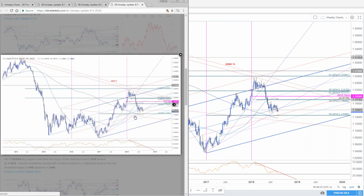Euro. So here's what we looked like earlier in the week. We talked about this being a key support zone, 1605. We closed below it last week. The risk is lower below that. You're looking for a possible drop into 1450 if we hold below 1605. So to start the week, that's the level we need to see break to get this going. You have a momentum trigger here in weekly momentum, which is pending.